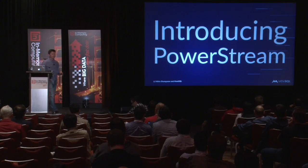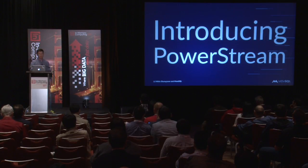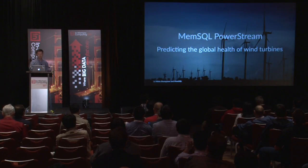So now we're going to talk about PowerStream. What is PowerStream? PowerStream is an application that's built according to the architecture we described earlier in the presentation. And PowerStream is predicting the global health of wind turbines.